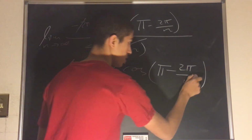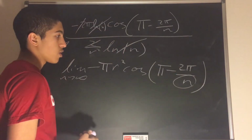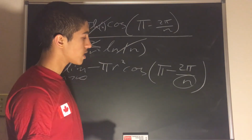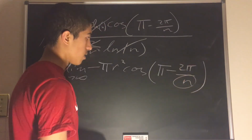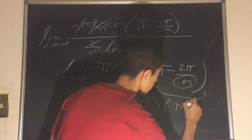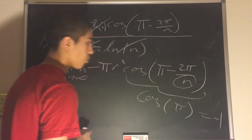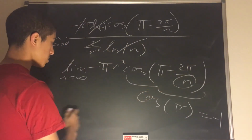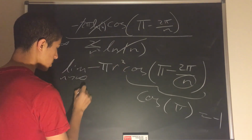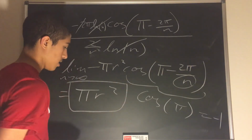Well, n is only found once in this entire expression, and it's found in the denominator. And what happens when you have a fraction in which the denominator tends to infinity? Well, the fraction simply equals 0. So here we get cosine of pi, and we all know that cosine of pi is equal to negative 1. So this entire limit evaluates to negative 1 times negative pi r squared, which is simply equal to pi r squared, which is the area of a circle.